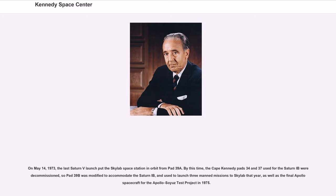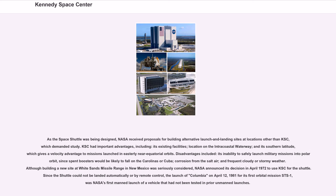was modified to accommodate the Saturn IB, and used to launch three manned missions to Skylab that year, as well as the final Apollo spacecraft for the Apollo-Soyuz test project in 1975. As the space shuttle was being designed, NASA received proposals for building alternative launch and landing sites at locations other than CSC, which demanded study.